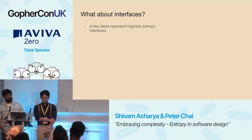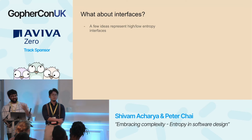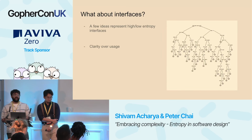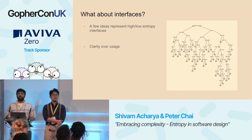So we've seen a few interpretations and representations of entropy, but we're focused on interfaces specifically for the time being, and the idea of having a high or low entropy interface. There's a few ideas that we can put forward here. For one, we can posit that a high entropy interface lacks clarity over its usage. There's multiple ways to achieve something, and there's no indication about which one is the better one.